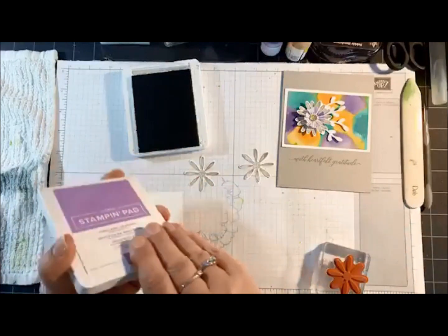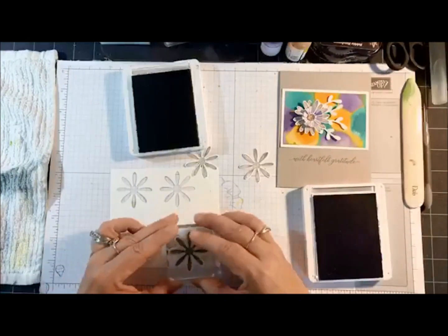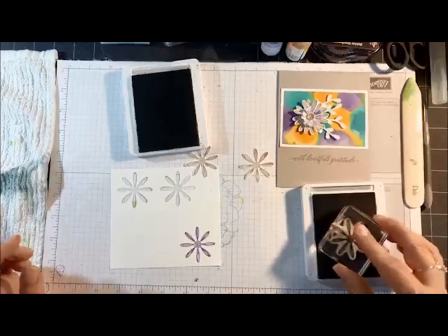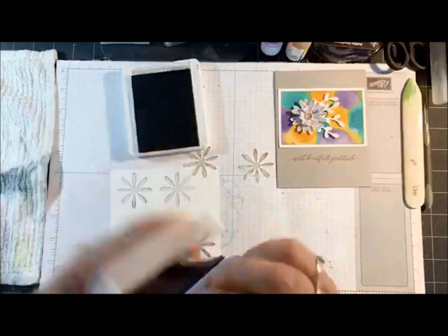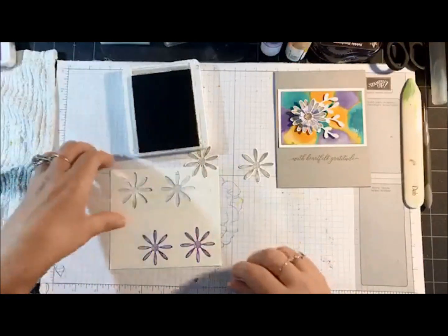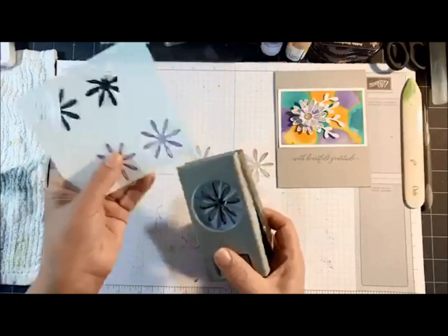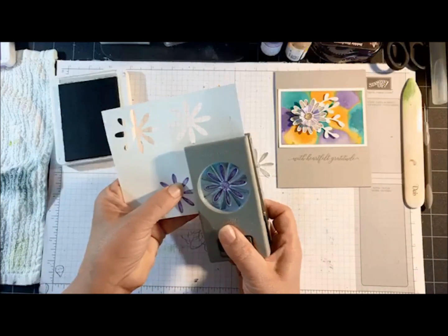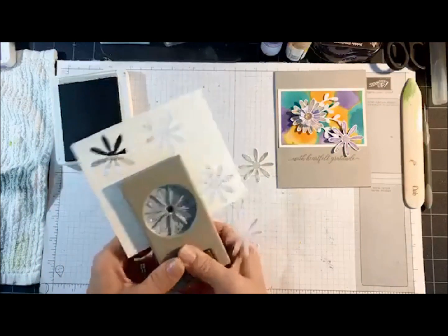Now we're going to do 2 with the Highland Heather. And I think I am going to have to dig out my heat tool to heat that ink because it is taking a little while to dry. Okay, now I'm going to cut out my daisies. This is color number 2.